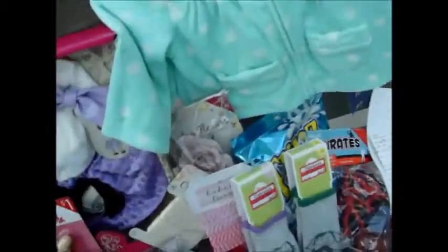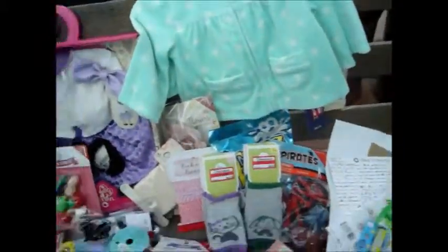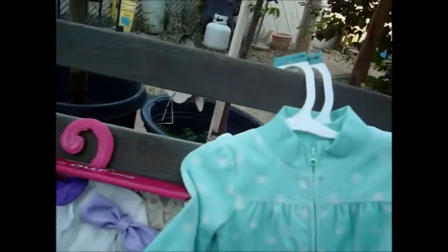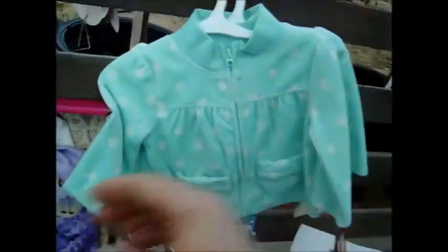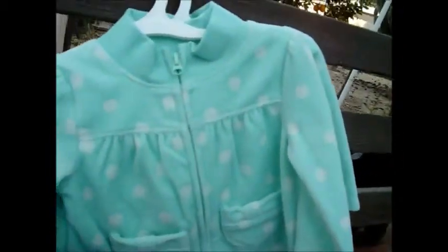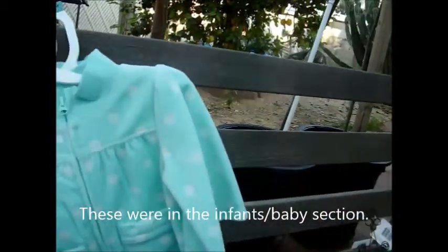We're outside here, and I want to show you the great things I found at Target and at JoAnn's. First of all, let's start with Target. I found these two great little jackets. Take a look in your clearance aisle. These were only $2.40 each, and I got them for my twin girls, Polly and Birdie.